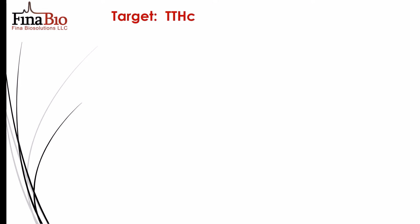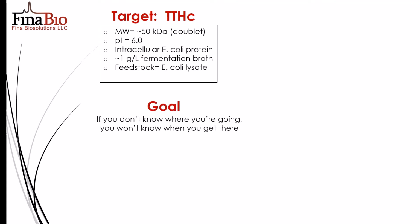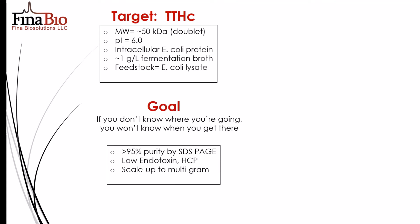Our target protein, TTHC, runs as a 50 kilodalton doublet on SDS-PAGE. It's slightly acidic, expressed as an intracellular protein, so our feedstock is an E. coli lysate, and it's expressed at greater than 1 gram per liter in the fermentation broth. Our goal was to produce it at greater than 95% purity with low endotoxin and host cell protein, and we wanted to be able to scale up to multi-gram levels.